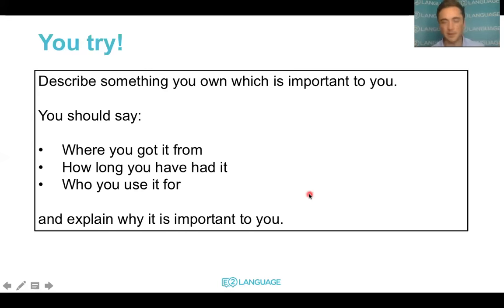Right, now I want you to do it, okay? I want you to describe something you own, which is important to you. You should say where you got it from, how long you've had it. Don't worry about number three, I'm sorry, that's a mistake. Let me draw a line through this. And I want you to explain why it's important to you. I'm going to give you just 20 seconds to think about this. Then I want you to tell me a great story, okay, about something you own. 20 seconds to prepare, start now.